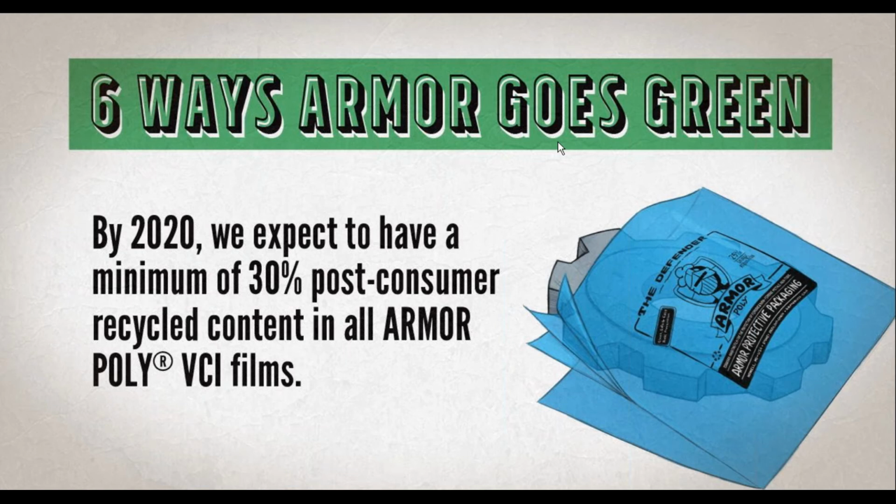Now, the bigger deal is post-consumer. So through our manufacturing partners, they bring back the poly that's been used. And with the advances in technology, we can clean and reuse that material to provide you with VCI films that contain post-consumer content. And with those advances in technology, the price is not increased. So you get the same great quality material and you do something good for the environment.